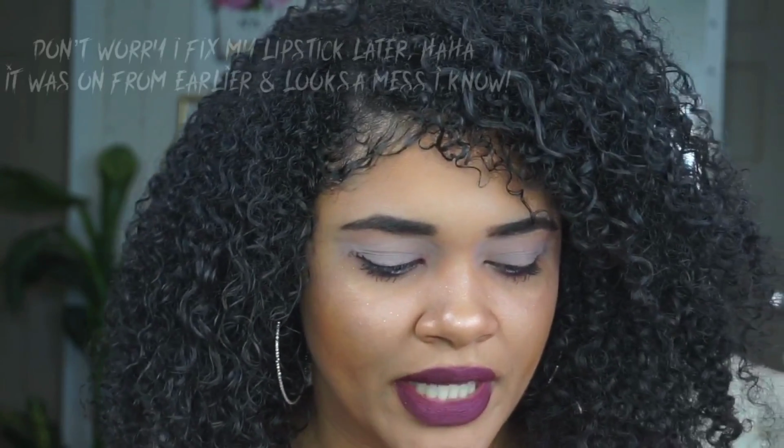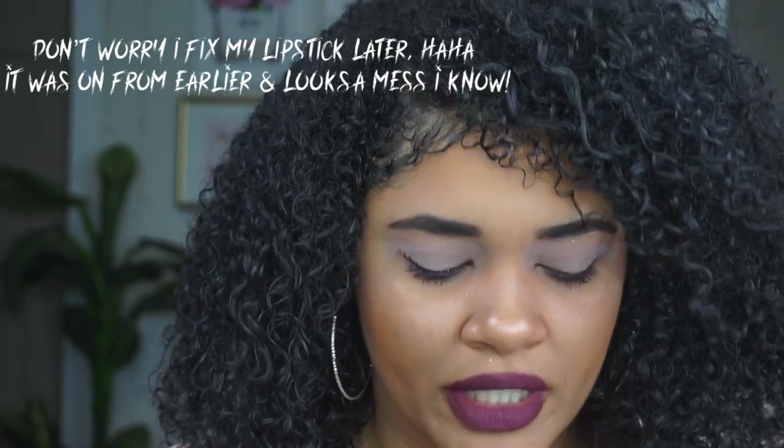All right, we're gonna go ahead and do the Jaclyn Hill palette really fast. We're gonna start off, I have my eyes super nice and clean. I left on my lip color, but I'm probably gonna change it. I'm gonna start off with our primer, same one we used before. If you're looking for a good primer, girl, you need to get this, okay? Let's go ahead and start off with the color.